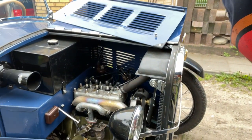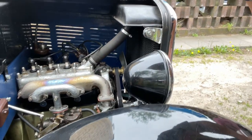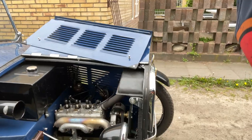BMW Dixie. Look at it, how smart it is, and how small. But this was a sports car of the era, so there weren't that many of these. All right, I gotta tell you, I wasn't prepared for this, so I didn't even take my gimbal. I have to hold the phone with my hand, but there's another opportunity.